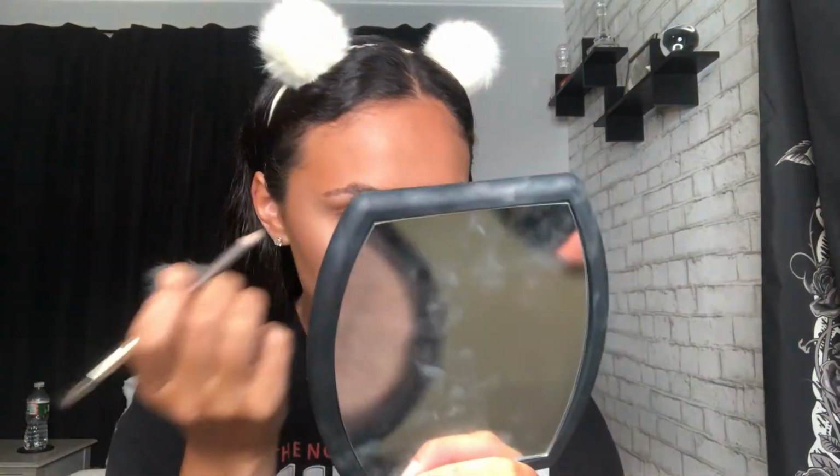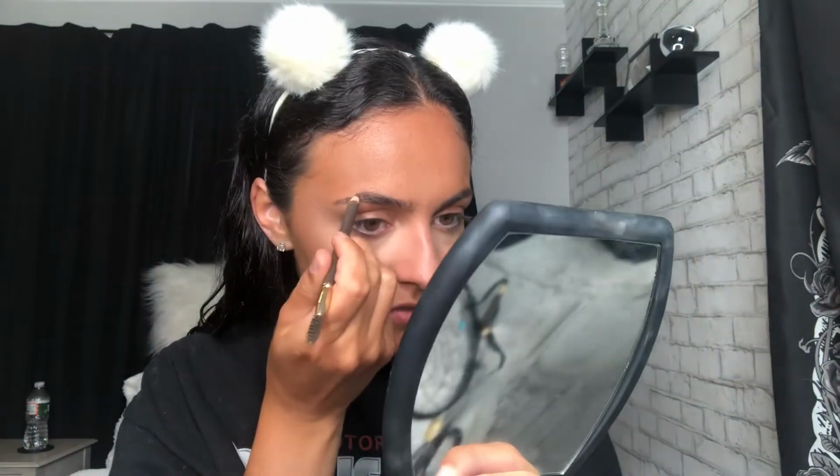Next for brows, I'm gonna be taking my L'Oreal Brow Stylus in Dark Brunette. I'm just gonna be keeping it really natural. I'm not gonna fill in too much. I'm definitely gonna go for that more fluffy brow look because I feel like it is a little more effortless and natural. So I'm gonna just fill in the gaps.